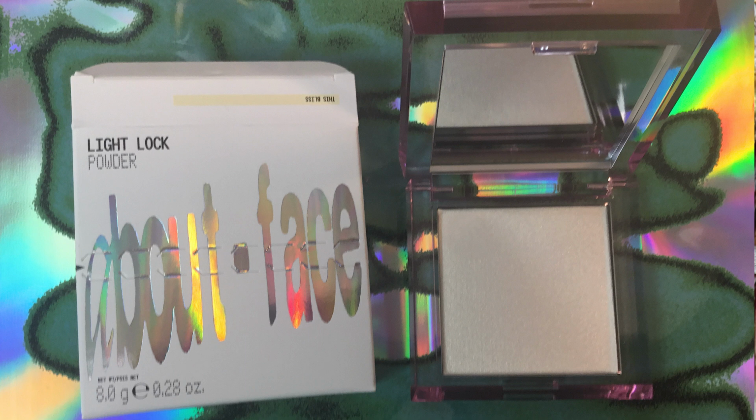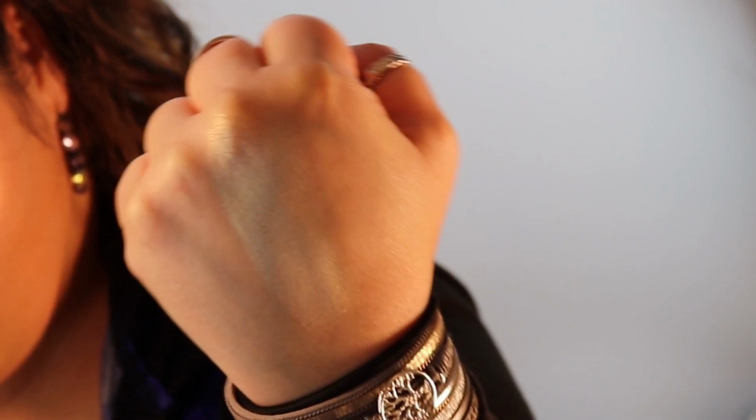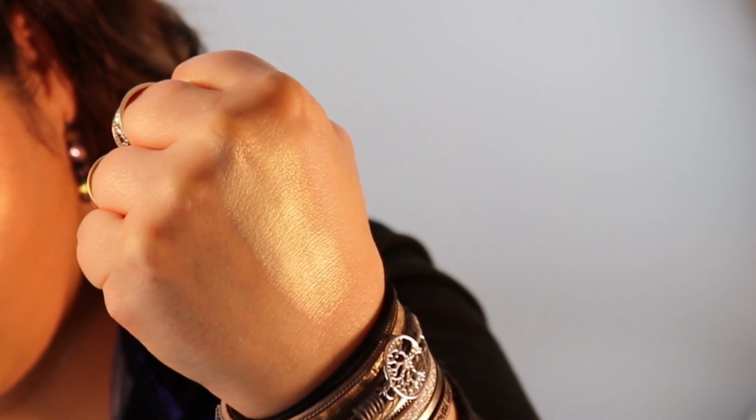They are 8 grams each, 0.28 ounces, and this retails for $30. It is a crazy smooth highlighter powder that transforms for a glass-like finish. Equal parts sheer and intense, this multi-dimensional powder emits a high beam glow.